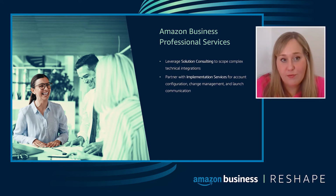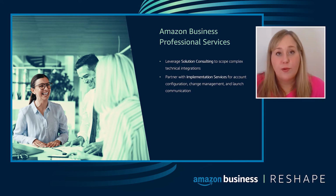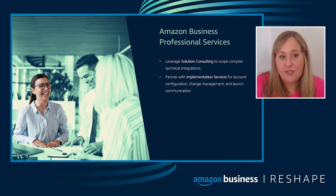We do that in a couple of ways. First, by providing solution consulting to assess customers' business and technical requirements, outline project scope, map out the solution architecture, and propose recommendations. Second, by offering hands-on implementation support, where we manage the overall project and timeline, assist with account configuration, lead admin and end user trainings, and support launch and change management activities.